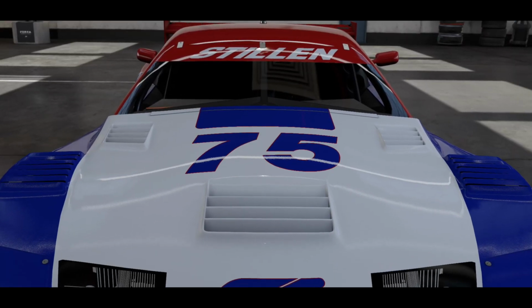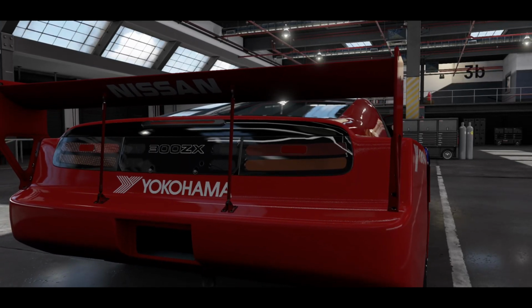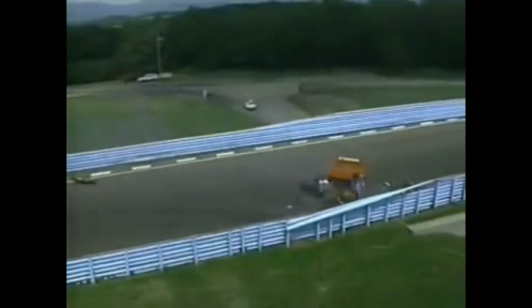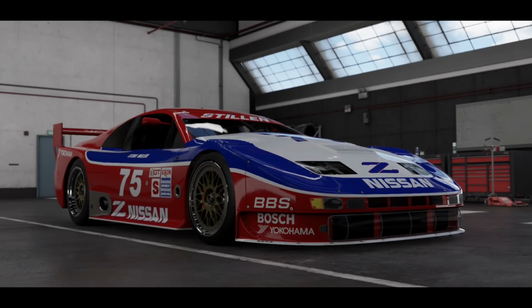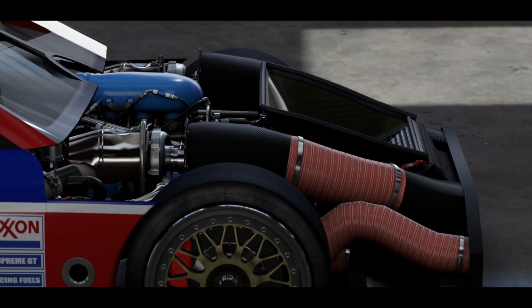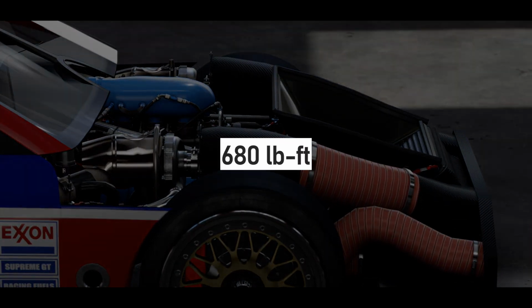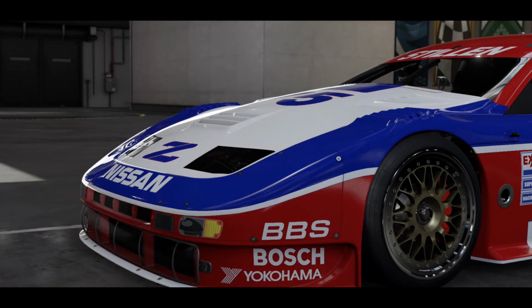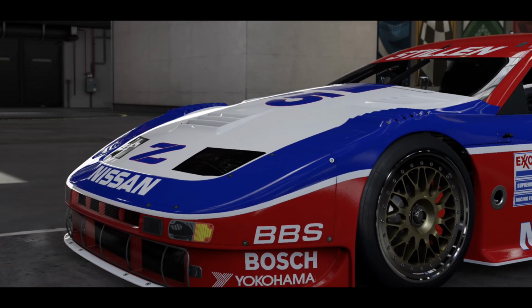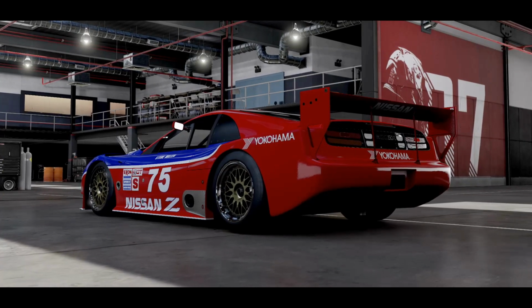This vintage racer cuts an impressive figure and has never been crashed and never fully restored. The GTO 300ZX has the same modified twin-turbo V6 as the road car, pushing 750 horsepower, 680 pound-feet of torque, and a 5-speed racing gearbox, sporting an iconic red, blue, and white racing livery with a much wider body, BBS rims, and a mounted rear wing.